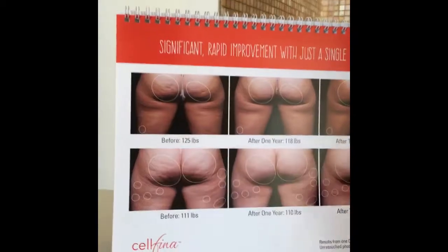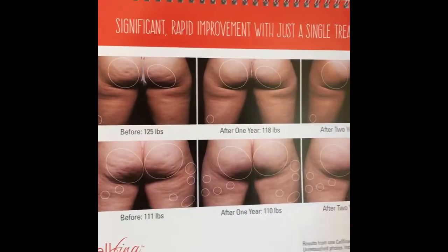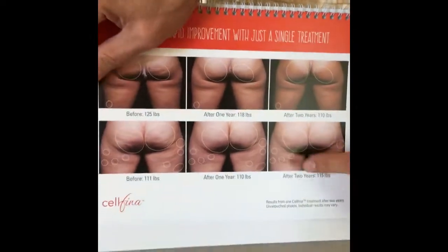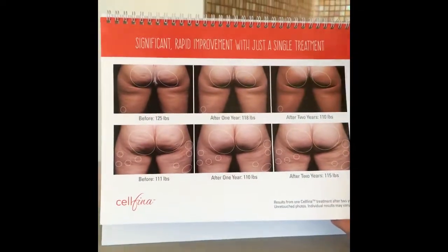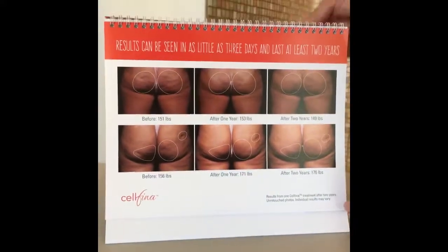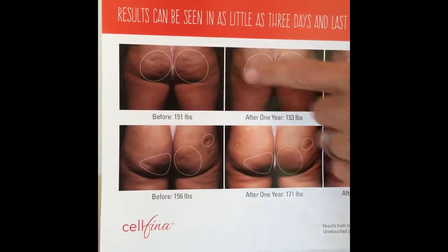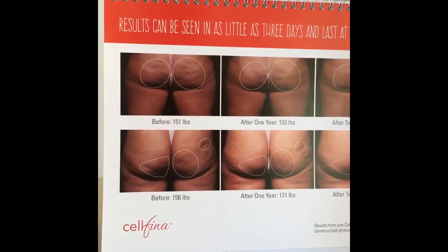Okay, again, looking over here, the dimples are much improved after 1 year, and after 2 years, they're the same or better. And this person even gained 5 pounds. So we don't recommend gaining weight, but this just goes to show you that it even worked with people that had gained weight. So this is just another example here. And you see there are a lot of dimples in this example, and they're improved, okay?